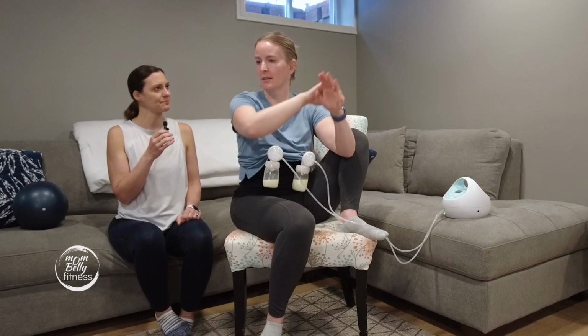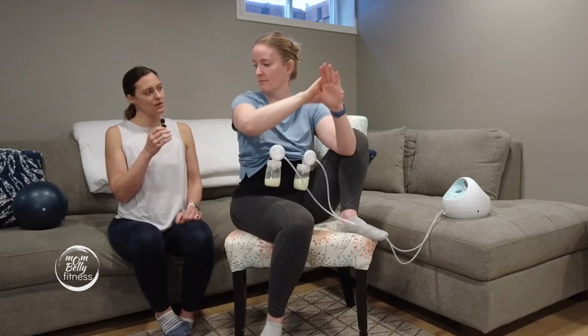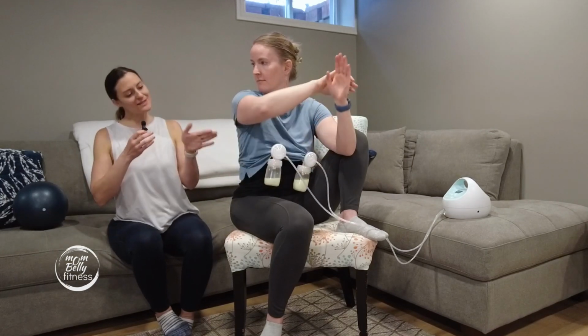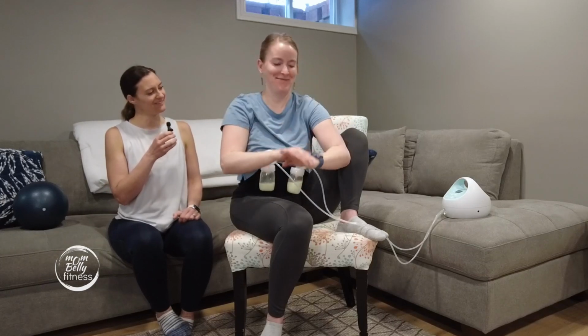Okay. So after this one, we're going to do another fascia floss, more to open the chest a little, but I want to see what that will feel like while you're pumping and see if that's a possible one to do. Sure. Let's do it.